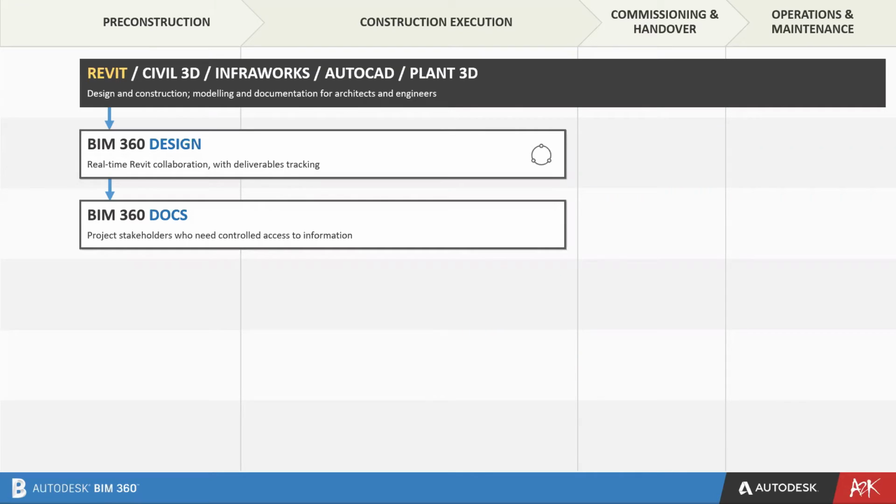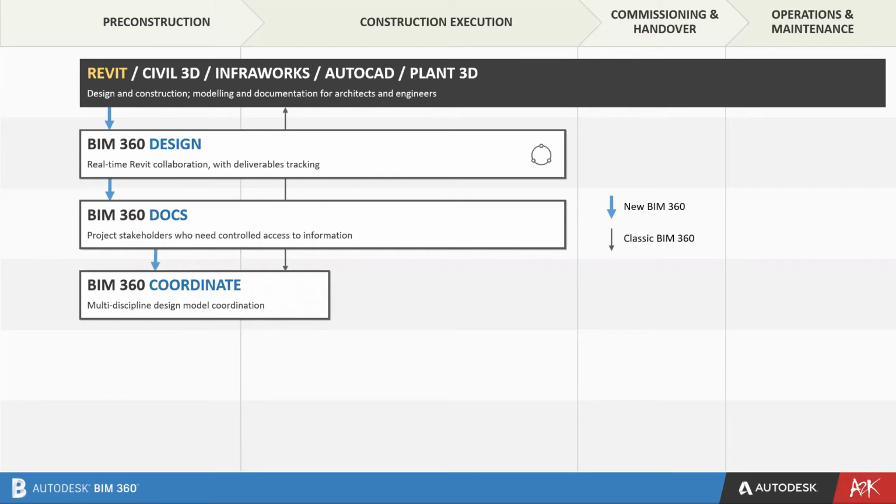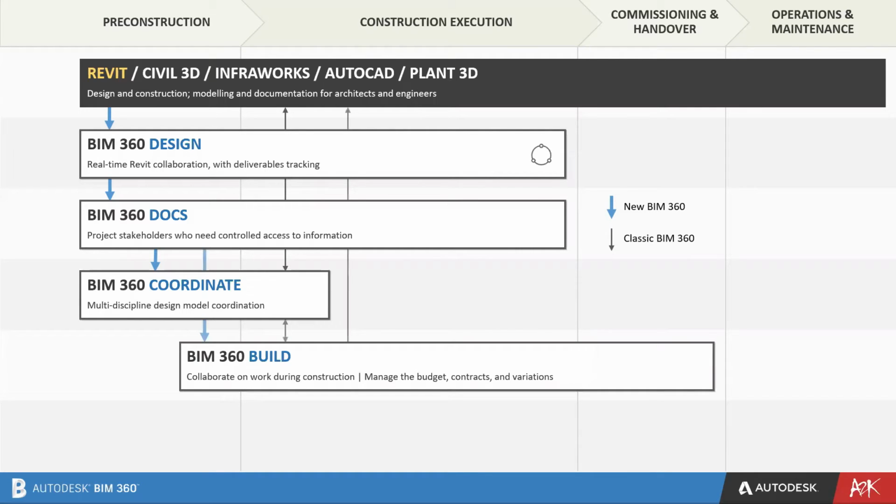Docs is the document management storage location, and therefore things like models and drawings can be stored so that they can be viewed and leveraged throughout some of these other modules that include BIM 360 Coordinate for model aggregation and coordination of the design files, BIM 360 Build, which puts the information out on site with a mobile device so that those out on site can access the information. And not only that, they can report on the construction process and feed some of that information back into the design process.